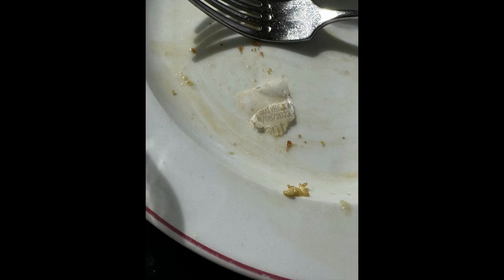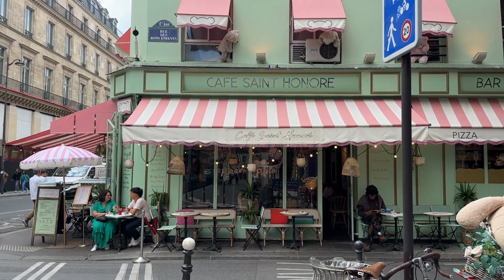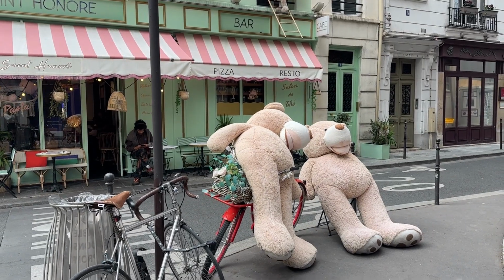We were feeling some itis, so we went back to the hotel to rot on our phones, and on the way I saw this cute cafe and these huge teddy bears, but everybody acted like it was normal.